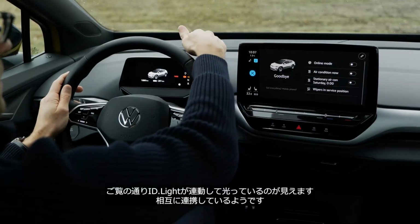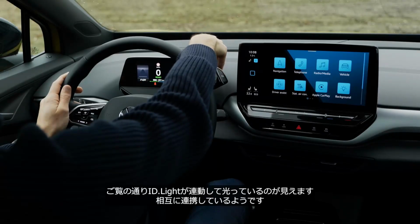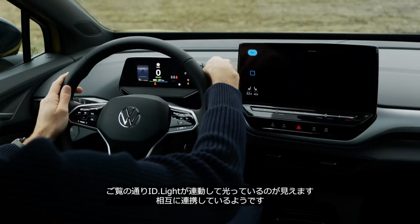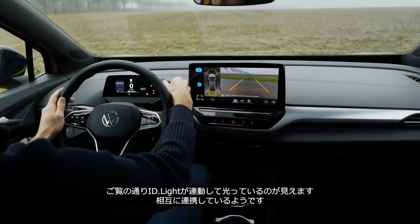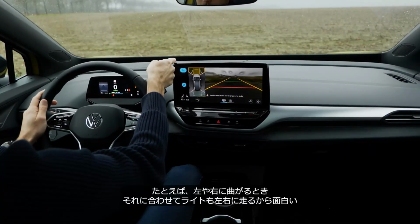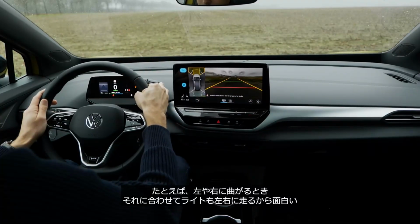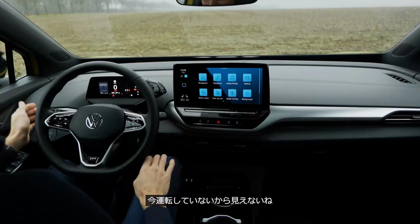And you can also see in the front, it's always resonating, somewhat talking to you, visualization in the front part of the vehicle. Whereas, for example, when you turn left or right, it's going from left to right, also this separate light right there. Very interesting. Sorry, not driving now.